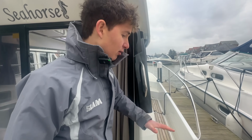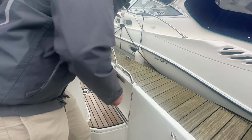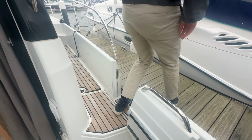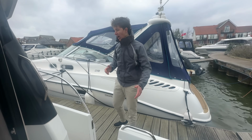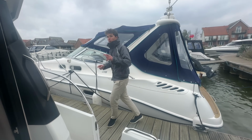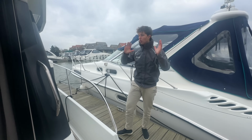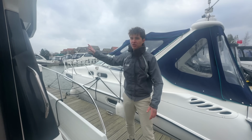A practical feature on the Merry Fisher 895s is you've got this side access door, so when coming on and off of the pontoon, it's just really easy. If you are mooring up, it's just a really good feature to have. So what we'll do now is we'll show you the bow, because this boat has got all the cushions, so you haven't got to worry about not having any bow cushions, so you can sunbathe in the sun.